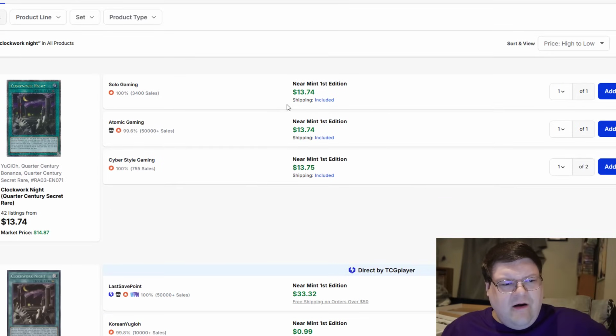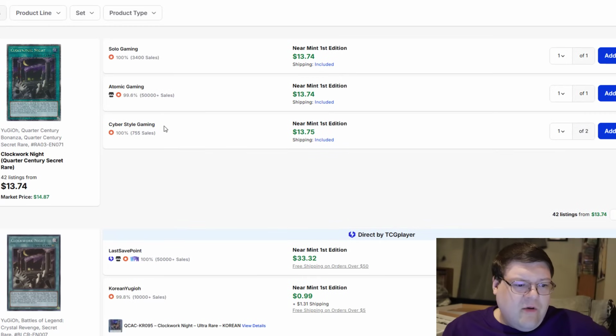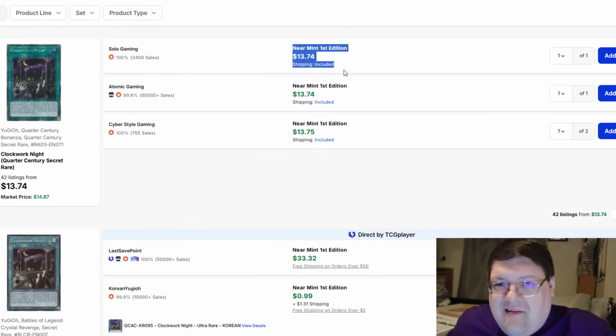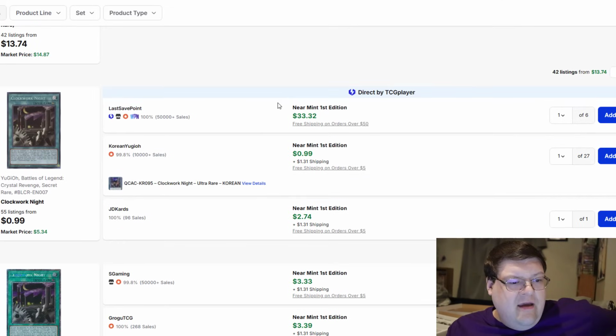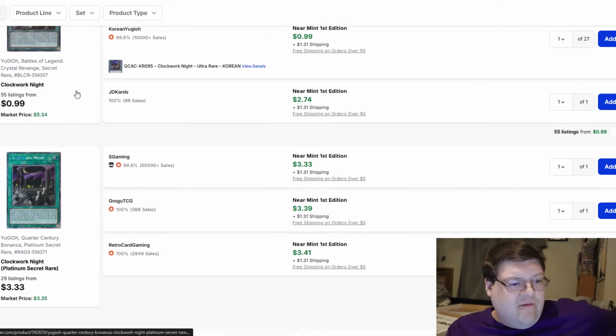Clockwork Knight. So, I guess we've had a little bit of movement in one of the lower rarities of this. So right now, Quarter Century's coming in at $14. Let's be honest here for a second. That's not even that bad, considering how much we have clocked Clockwork Knight. Interesting. Then we got $3 versions.